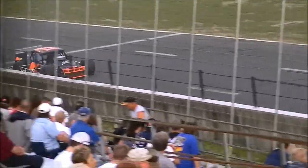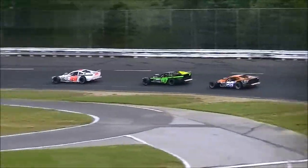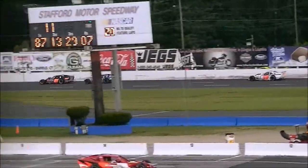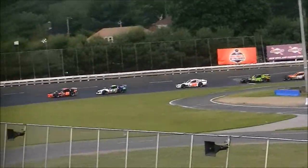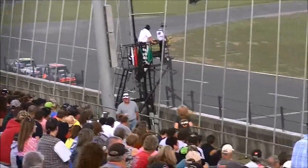Strong as usual, as Marino is still in command. Straight pace, 11 laps are up on the big board. Talbot doesn't come in. Meanwhile, Marino seems to have that covered. Marino's better in turns 3 and 4, and Talbot's a little bit better down in turns 1 and 2.